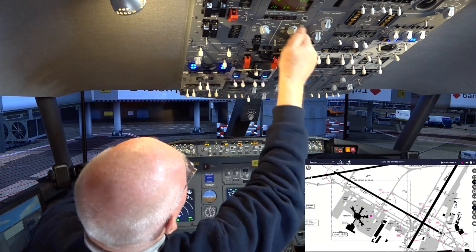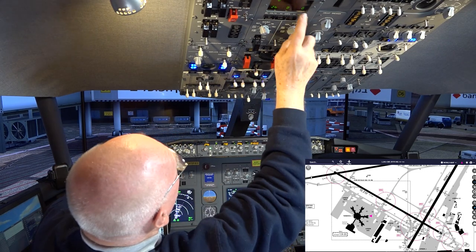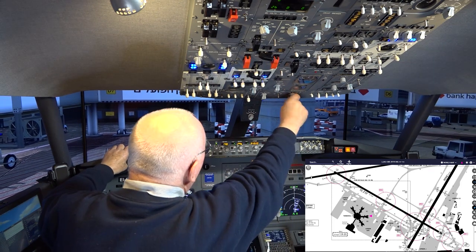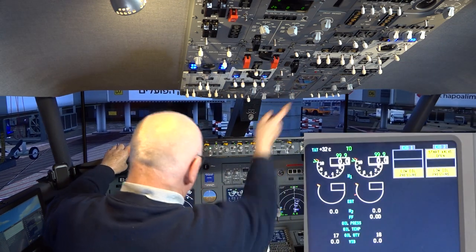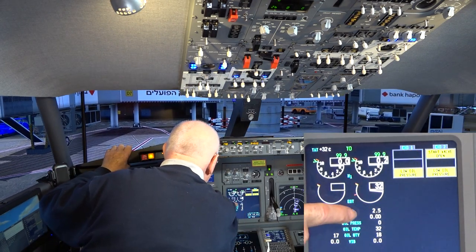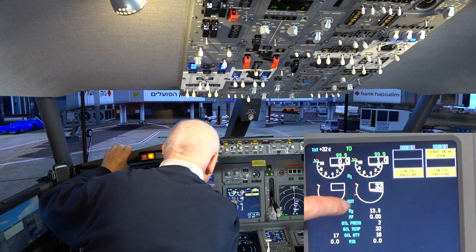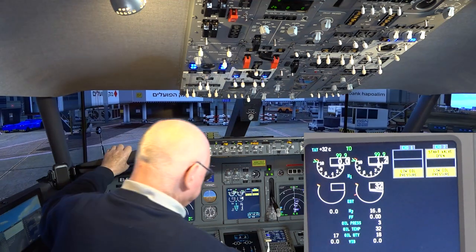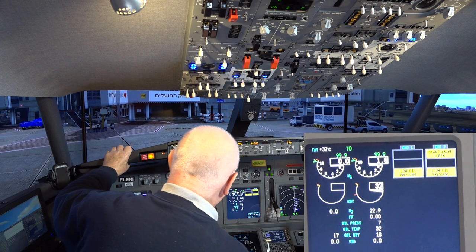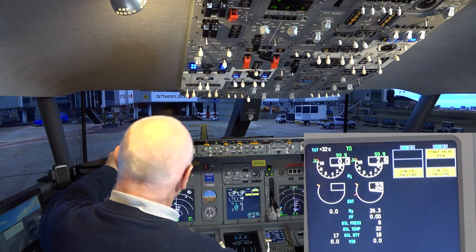I'm now going to switch to generator two. Up here, so for the voltage. Brakes released, here we go. And here we go. So I'm starting engine number two. There you can see the start valve has opened and the N2 is spinning up. When that gets to 24, I'll introduce the fuel. And coming up. There we go, bringing in the fuel.